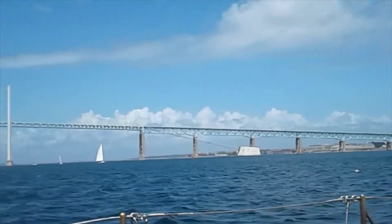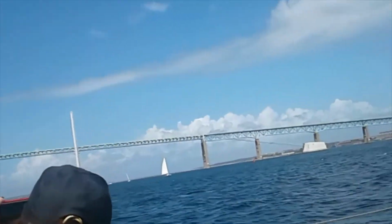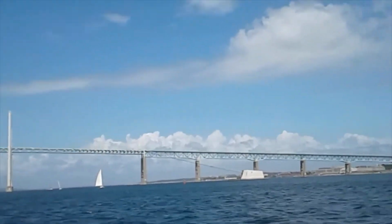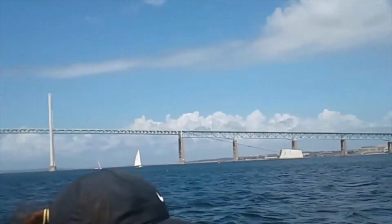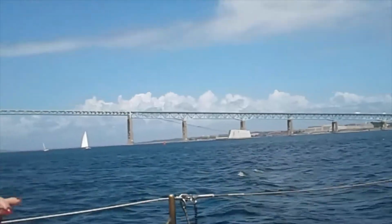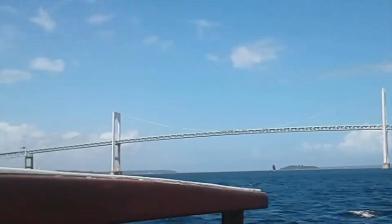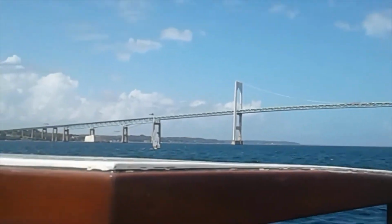Right now, otherwise known as the Newport Bridge. 2.2 miles in length, making it longer than the Golden Gate Bridge, if you want to brag about it. Built between the years of 1965 and 1969, came with a price tag of $65 million. Now that was a lot of money back in its day.